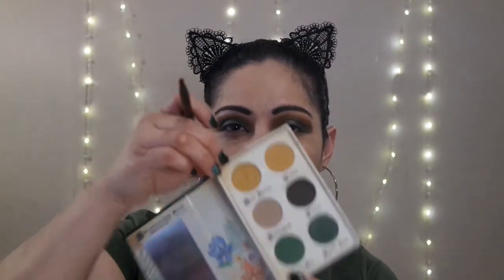Okay, I'm going to fill it in some more on the lid. Okay. Wow, looks good. It's really good actually. So now I'm going to go ahead and use this little small detail brush to do the inner corner highlight. I'm going to use Maid Marian, which is like a gold shimmer shade. I'm going to put that for the inner corner.